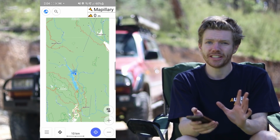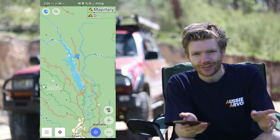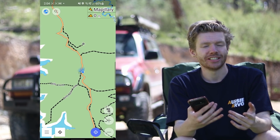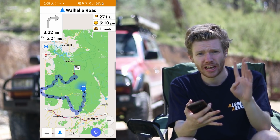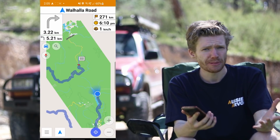So I have this just as a backup in case I'm way out in the thick of it and need to know my location. I need to know a way out of there. So you can actually route offline. You can type in a location and it'll take you there offline. It's really good. It has your GPS, compass, elevation, all that stuff. Really good information. It's just like a solid free GPS app on your phone.